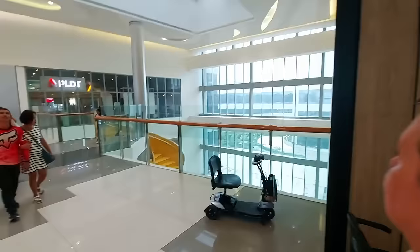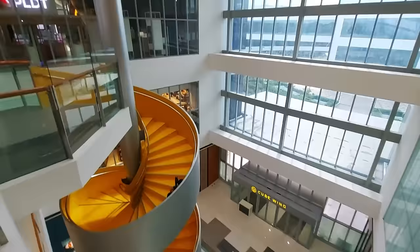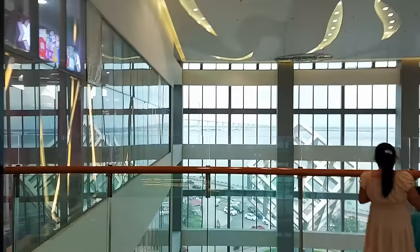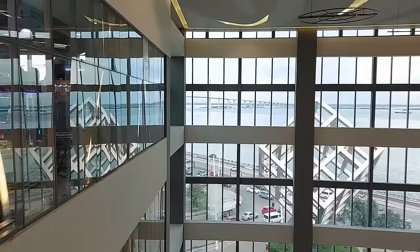Find a new section. Yellow spiral stairs. Oh, wow. And on this side, we're looking all the way down. Okay, this might look a little bit bright, but there are sea views here. The food court is just behind me. But there's the cube, with the sea and the bridge behind it. How awesome is that? And the reflection. I'm so good at photography. Look how awesome that looks. Beautiful. Master photographer.